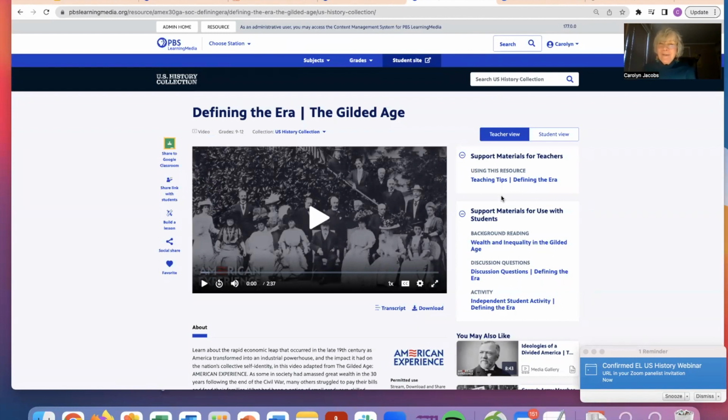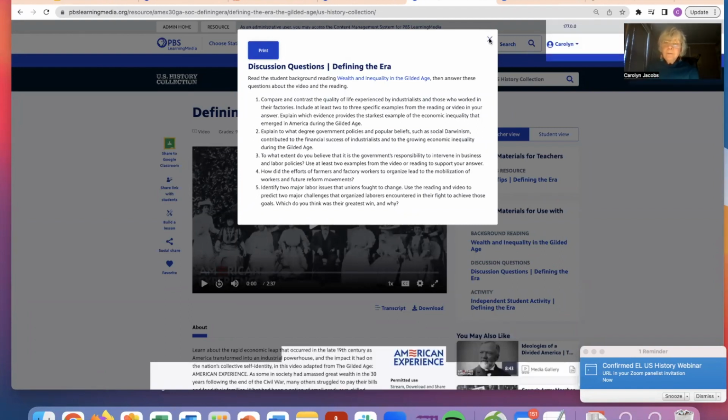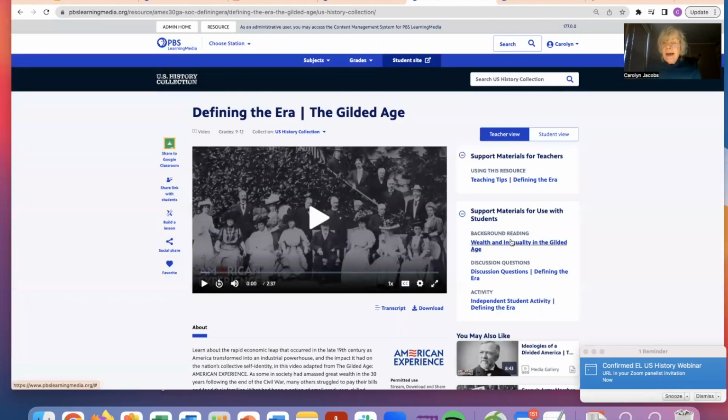All right, after the teaching tips, the background reading, well, actually, let me go to the discussion questions first, because all the resources have discussion questions and the teaching tips. And here you see 5. Typically, there are 3 to 5 discussion questions. That's not closing for some reason. There it goes.